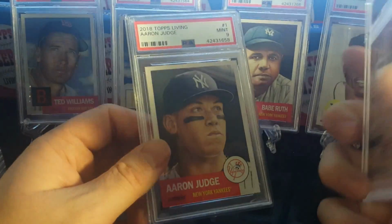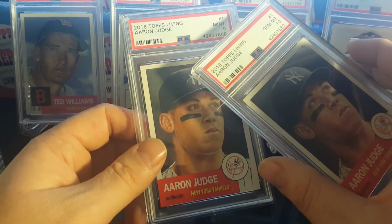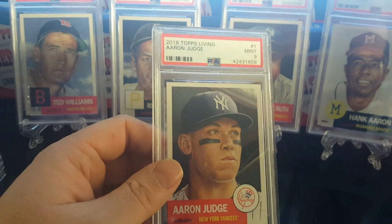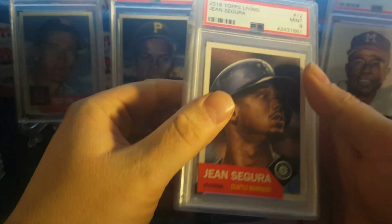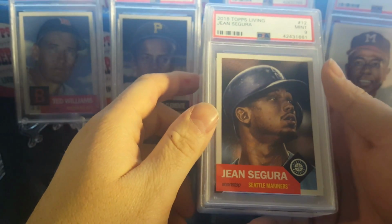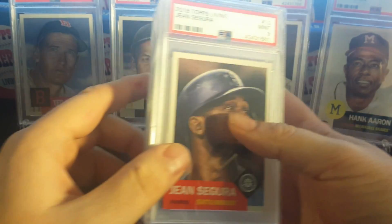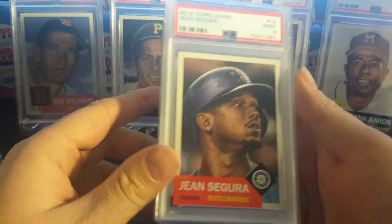And those are not 10s. So I might have to go ahead and buy one of those online if I want a complete 10 set. So disappointed about the Jeter, but I'm happy about the Judge. I mean, I could have got two 9s Judges and I would have been, you know, I need to be a little bit more appreciative of the fact I did get one.